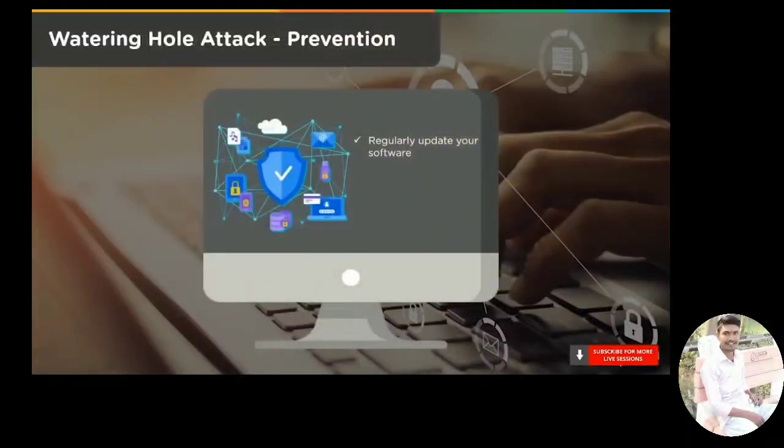Just like most other cyber attack prevention methods, in this attack as well, it is strongly suggested that you regularly update your software. By doing so, you can reduce the risk of this attack, as this attack most often exploits vulnerabilities. Also, make sure to regularly check for any security patches.